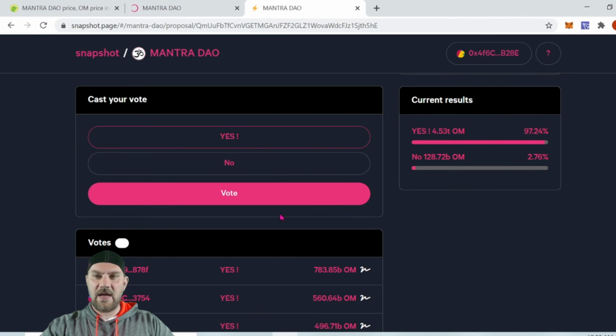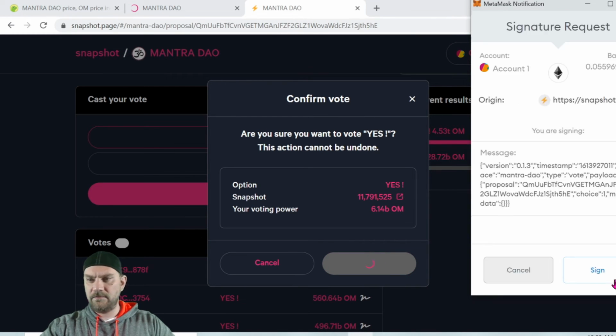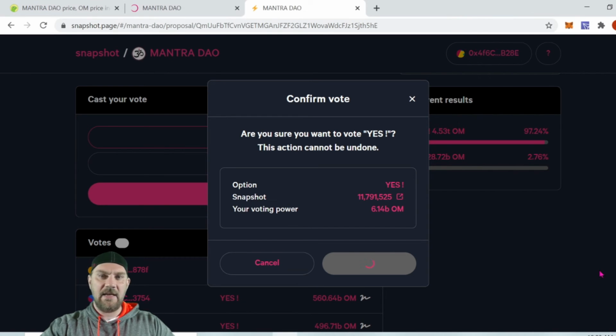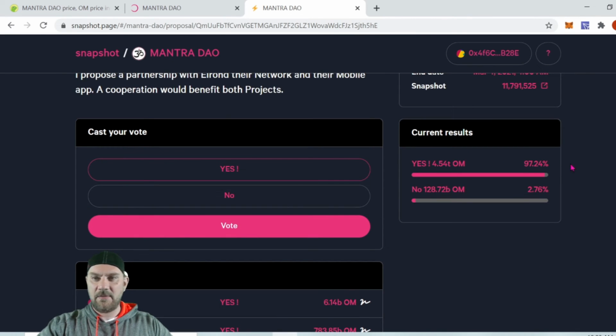Okay, so now that I have some Ohm in my wallet here, I can say yes, and let's vote. It does show how much you have and your voting power right there. Go ahead and vote and sign. And it doesn't cost anything to do this, guys. Just keep that in mind. It's a costless transaction, so your vote is in. There we go. And it looks like most people are voting yes on that one.